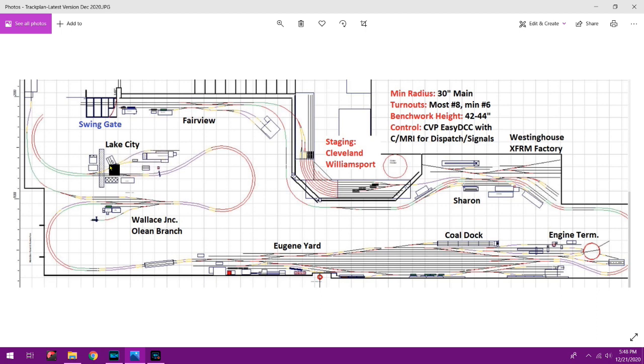This is the new design, just got finished, redone with the major industry here. Station out of the crossover, changed the arrangement of the tracks to make it a little bit more conducive to operations. And then out of Lake City, you continue around this end of the layout and a big curve over the swing gate. This is how you get access into the layout. I'll show this on the actual tour, but I don't recommend doing this if you can avoid it. It works, but it's got some issues, but it's what I had to do. And then you come across that into Fairview, Pennsylvania.